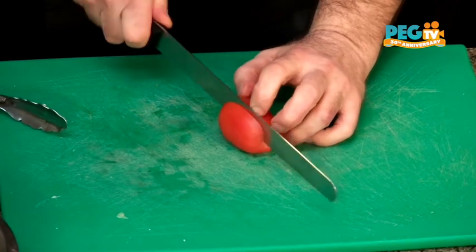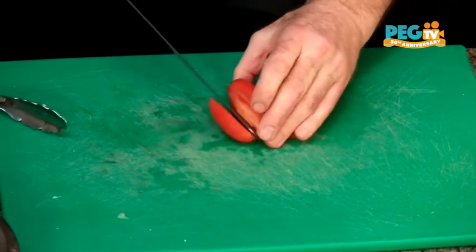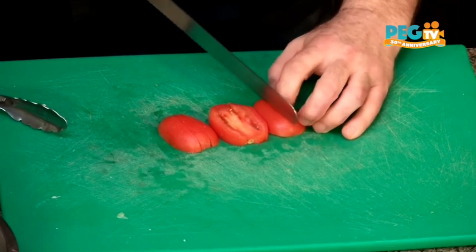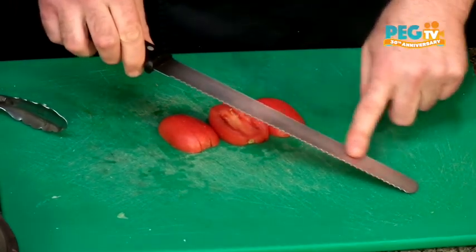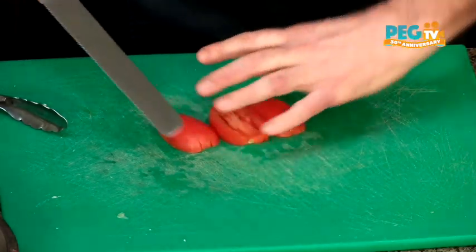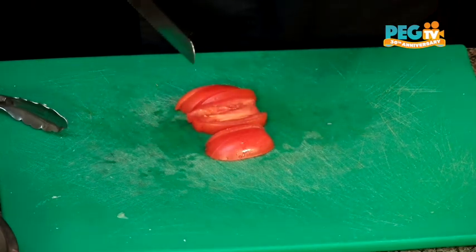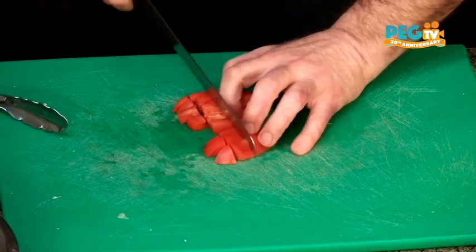And for these, I'm going to cut a couple times, so into thirds, and then a couple times again. Now, it's important, and take a look at the knife that I have. It's a serrated knife. This is the knife that you need when you're cutting specifically through tomatoes. They also call it a bread knife. It cuts through bread really well, but with tomatoes, it's a great knife to have.